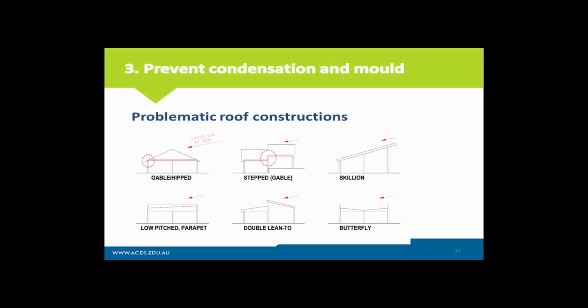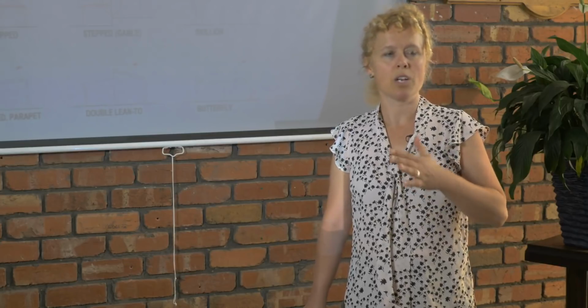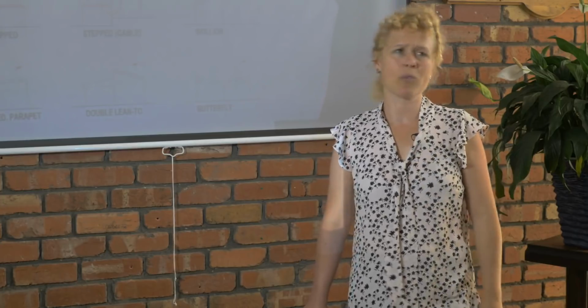Low pitched parapets, flat roofs are a disaster. Let's just say that. Not for condensation, but for water leakage and plumbing issues and water pooling on the roof and then getting in under the flashing and gutter issues. Flat roofs are a problem. You would not encourage anyone to have a flat roof.